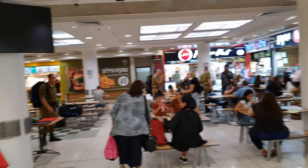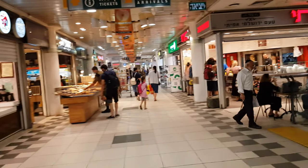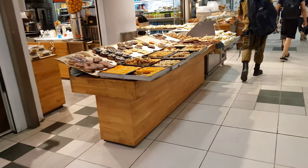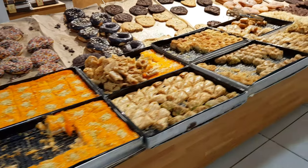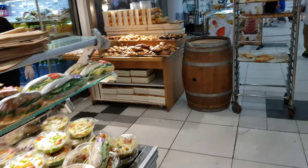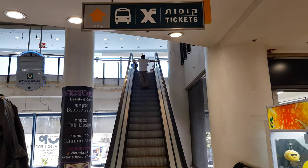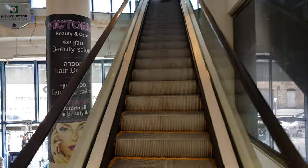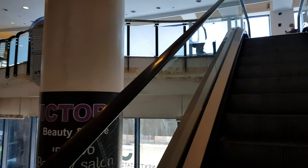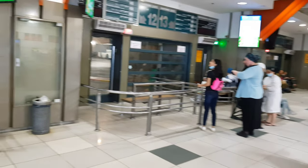Second floor, there's also a food court, pizza, kebab, sandwiches, burgers. Pastries, bakeries. The buses in the station are on the top floor, the second floor. This is where they are all departing from. On the top second floor, there are some more shop bits and pieces to eat, and all the platforms for the buses are over here.